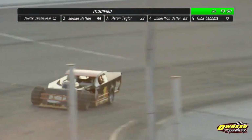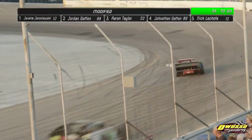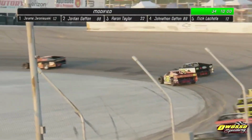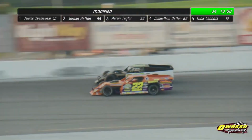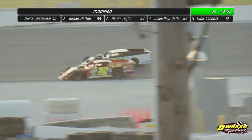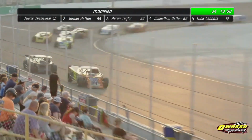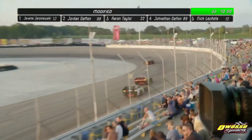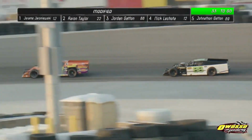Taylor knocking on the back door of Jordan Gatton's car. He dives to the inside to take a peek for second. And Jordan Gatton has been a very impressive defensive driver in the first part of this race. Looks like Aaron Taylor is going to try to get away, but Gatton not going to roll over and play dead. He's still trying to give fight to the 22, and that's going to help out the 1J to get as much of an advantage as possible before the 22 gets clear track.